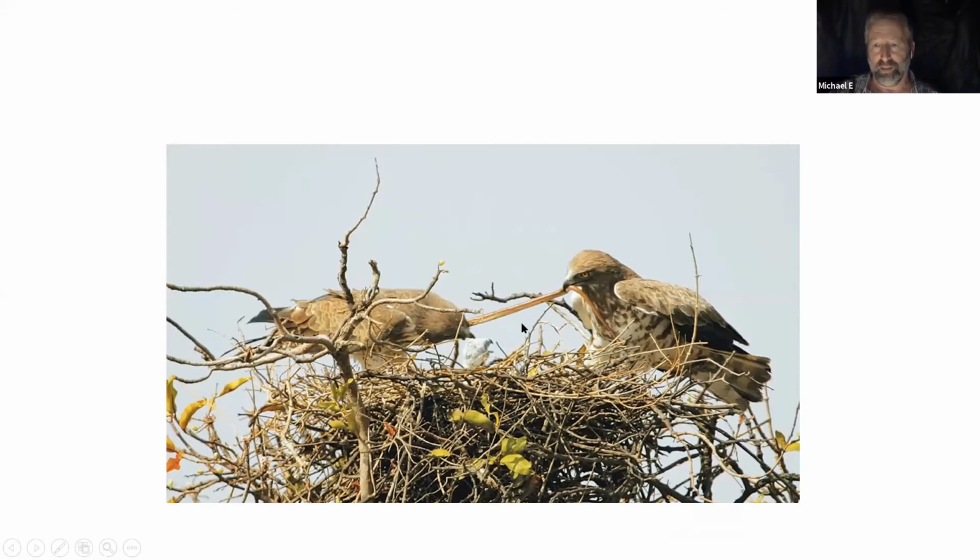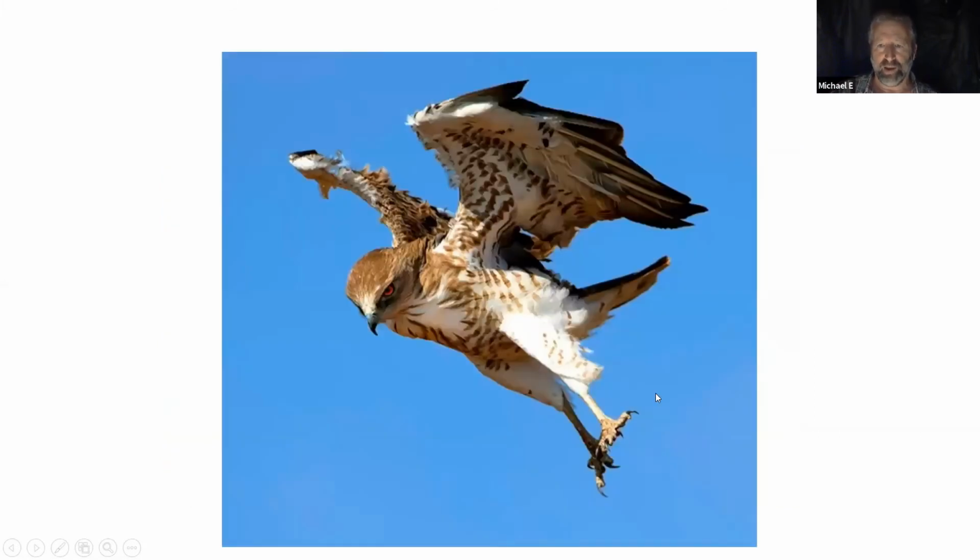But the adult is coming back, and the adults are now making sure that the little fledglings there have dinner, and I'll leave it at that.